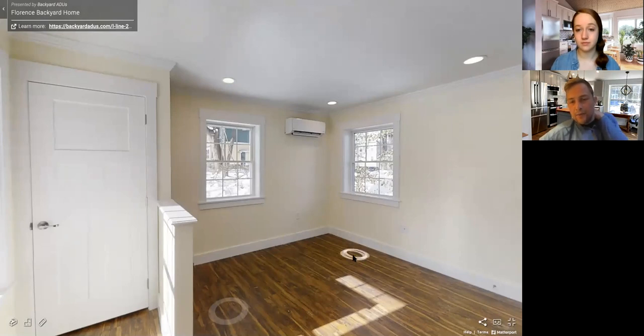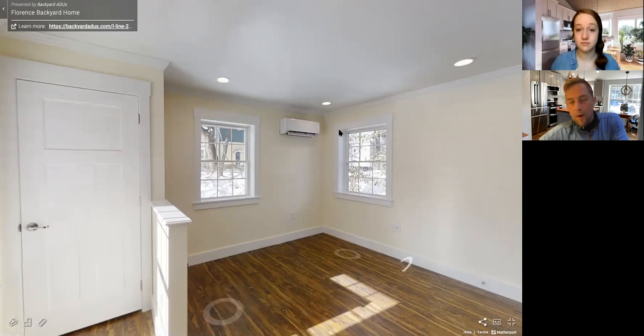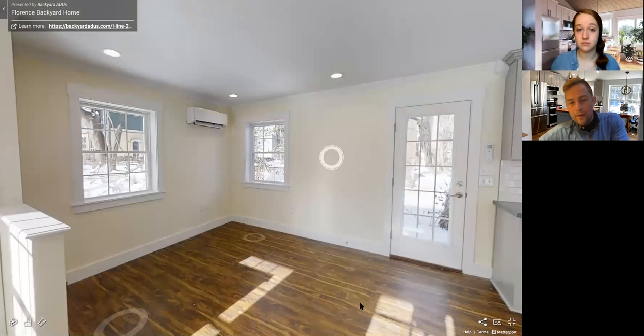So each room can have a different maintained temperature, which is important in this house, given how it's going to be lived in. This living room space is big enough for a full-size couch. You have a nice big wall-mounted TV, and you can also get an armchair in here. So you can have a nice cozy living room space without it being too small.